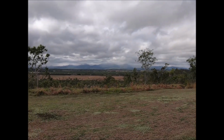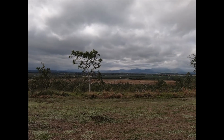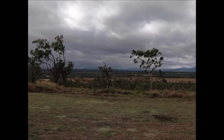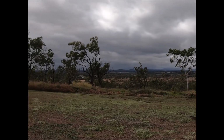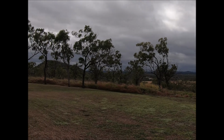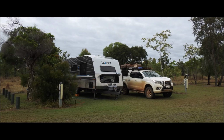From Mareeba, we headed west on the Wheelbarrow Way to Chillagoe. We stayed at Tamarind Gardens Caravan Park at Almaden. It was much quieter and the cost per night was $29 with power and water.